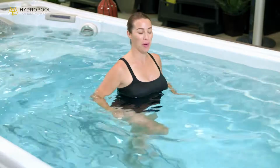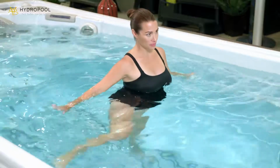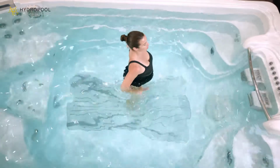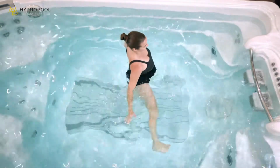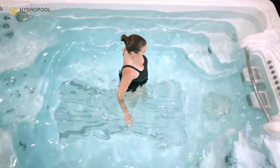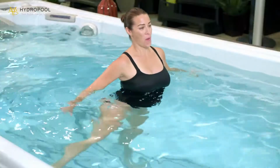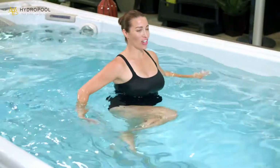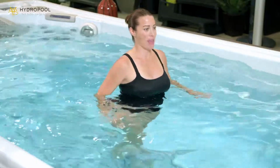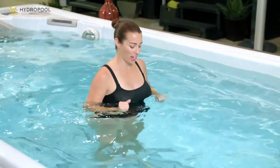Beautiful opportunity to open up through those hips. Standing leg nice and strong. Shoulders up high. We can do 3 more together. Here we go. Good, quick pull back together. Last one. Amazing. All right. Our forward and backwards kick.